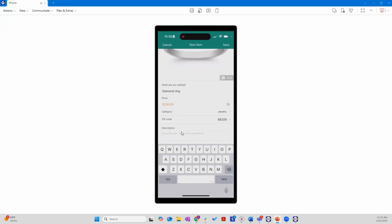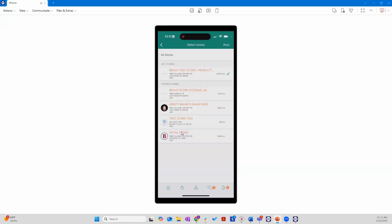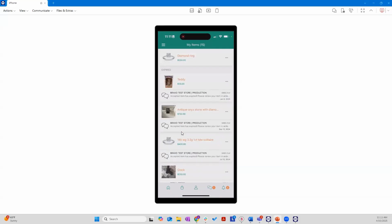And I'm going to go ahead and describe what my item is. A solitaire diamond ring, 1 carat. Okay, I'm going to go ahead and hit next. And these are all the stores that I have attached to my MobilePawn that I can do business with. Right now, I'm closest to my Bravo test store, so I'm going to send it to them for a quote. Now, this quote will be sent over to our Shopkeeper app, which we'll see a little bit later.